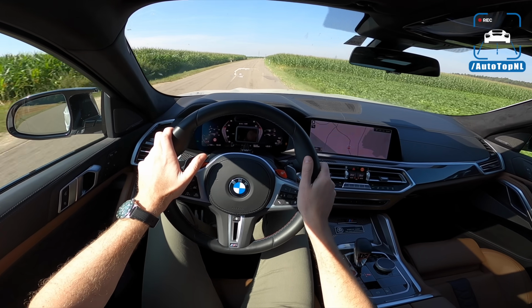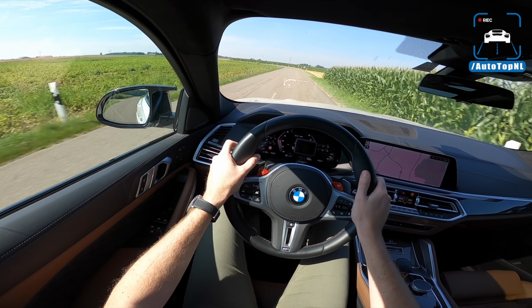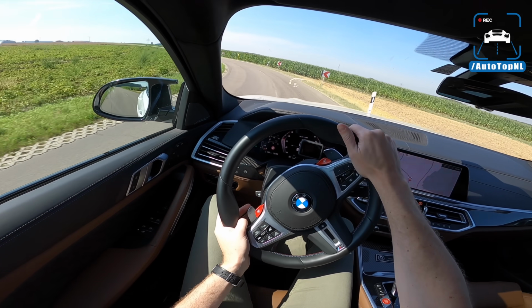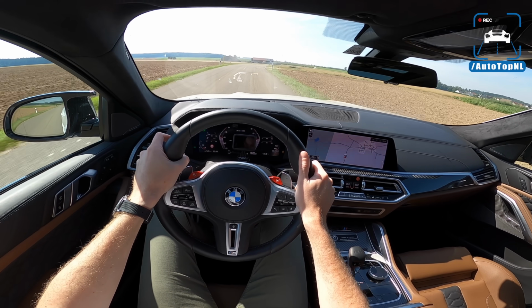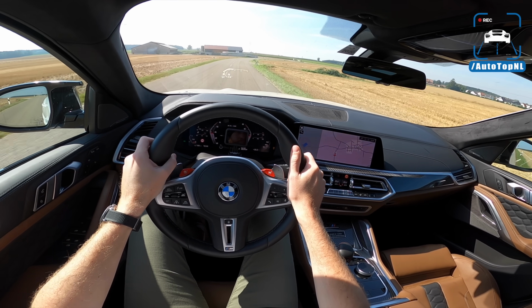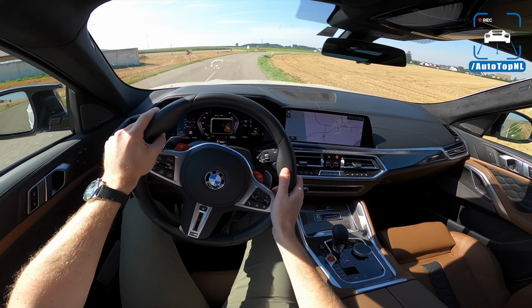And the fact that it handles this power increase so easily is just insane as well, because this is a big power increase. I can really feel the difference in torque. You can short shift to 4th to 5th gear and it will just keep pulling. It's just mega.